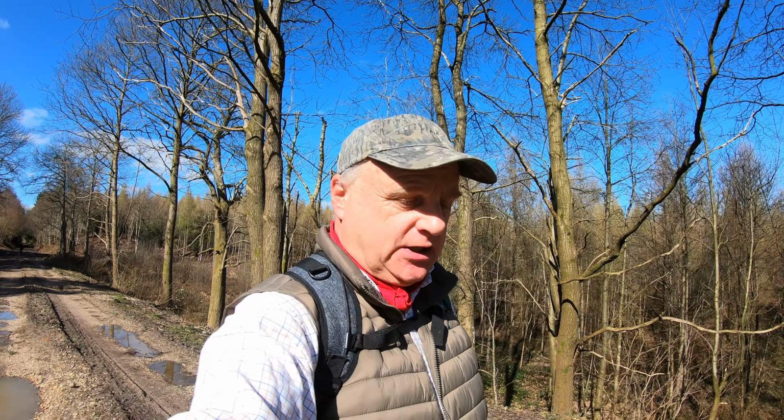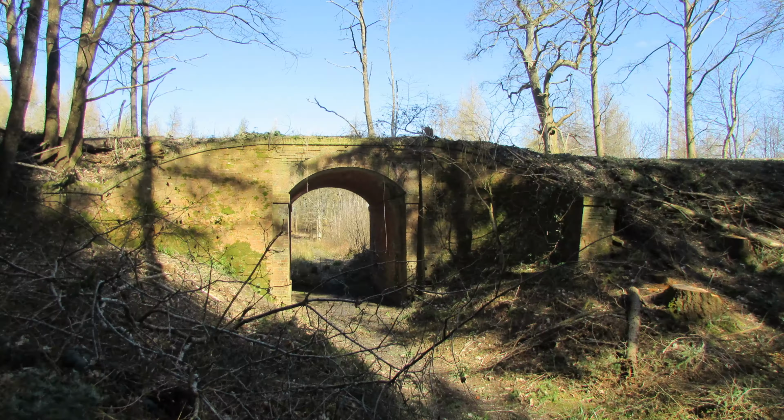We're now heading east along an old disused railway line, which is the line from Pulborough to Midhurst. It used to be run by the London, Brighton and South Coast Railway Company. It was built in 1866 and the line closed in 1964. It's a lovely walk to come. Been going over some old bridges, and I'll show you the route that I'm going.